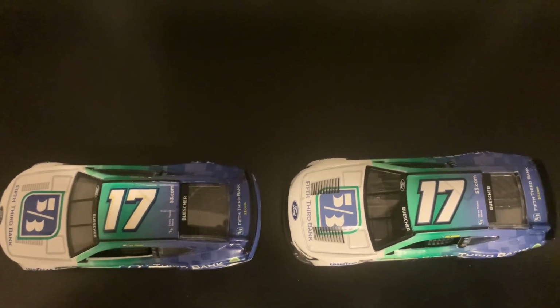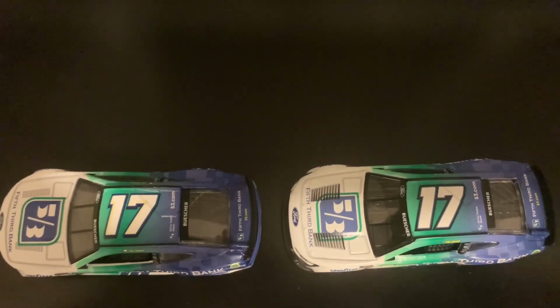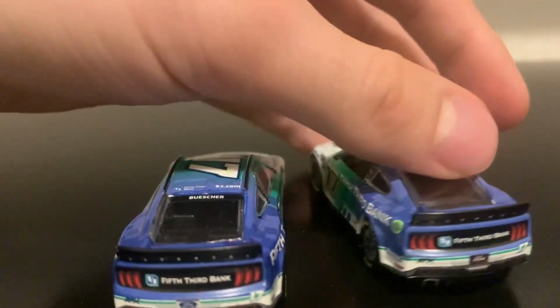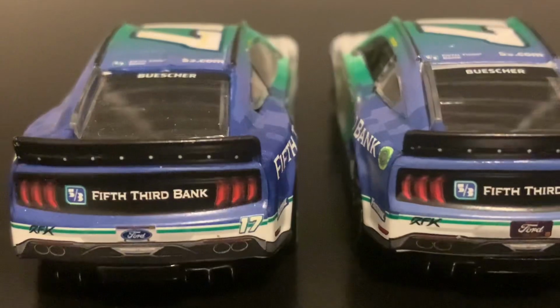The number for the 2023 car is rounded off. So that is there, a big difference. I'm going to show you guys now the back side. I do believe both the decal and the back are the same. So I'm going to go ahead and show you that now. There it is right there. Here is the back side.